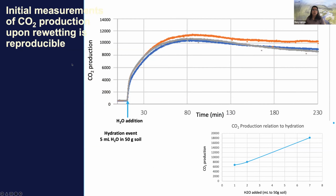What we saw when we did our initial CO2 measurements is that when we add water, we see the same response. It's almost an immediate response: we add water, we see the CO2 come up, and it's reproducible. This is a triplicate, and you can see we're seeing almost the same timing and the same arcs. It's also proportional to how much water we add. So the more water we add, the more CO2 we see being released.